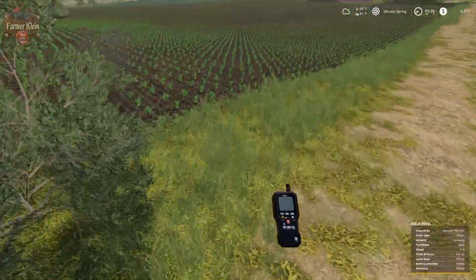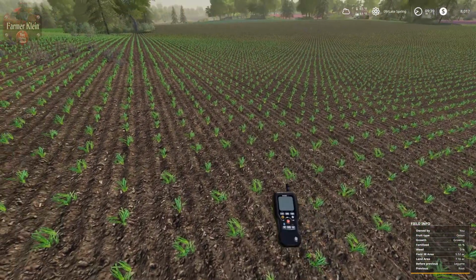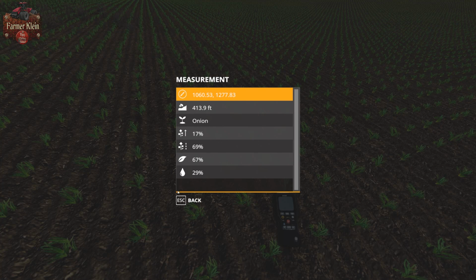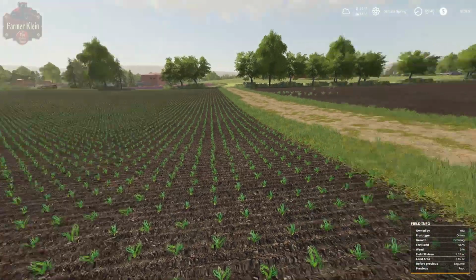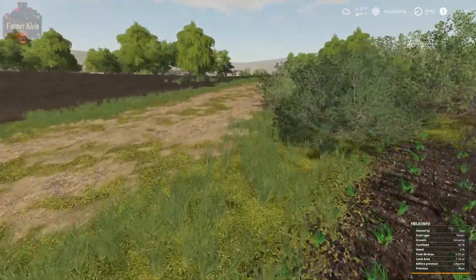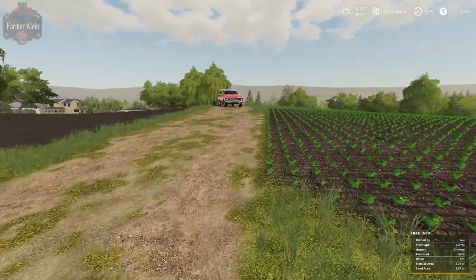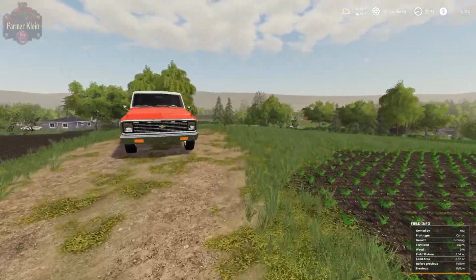Here we have onions. Onions growing in here. And I think this field could use another dose of fertilizer. We'll come down here and check out our two cabbage fields.